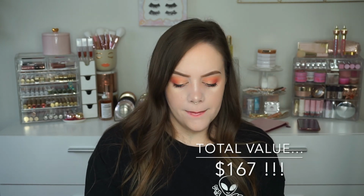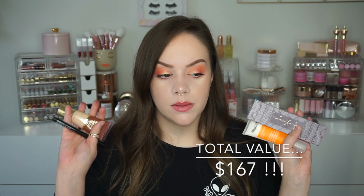I have to say, I wasn't sure when I saw some of the spoilers if I was going to be super keen on this bag, but even with just these 4 items before the Dr. Botanicals thing, I was already really happy. The fact that I already love this moisturizer is obviously a great start for me because it's a full size, it's way more than the cost of the bag, and I'm obviously going to get a lot of use out of it. And the other things I'm really interested to try. Brand wise, this is a really, really good bag.